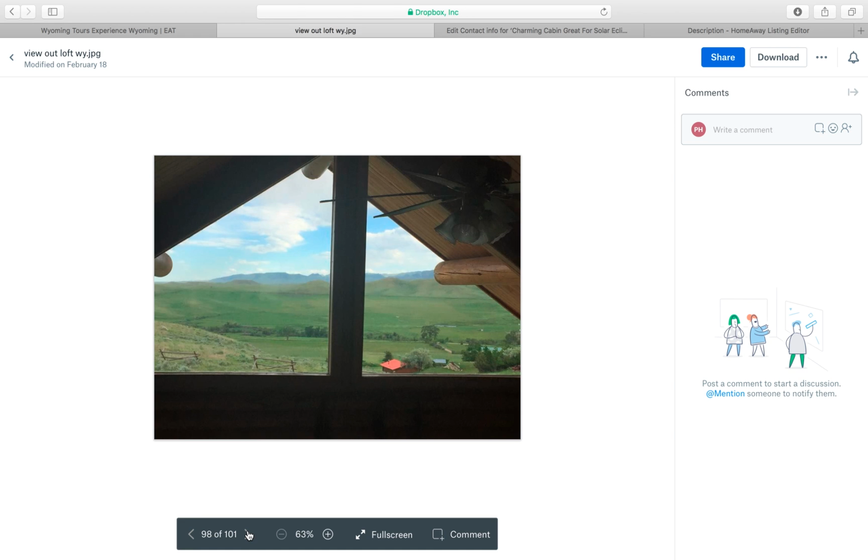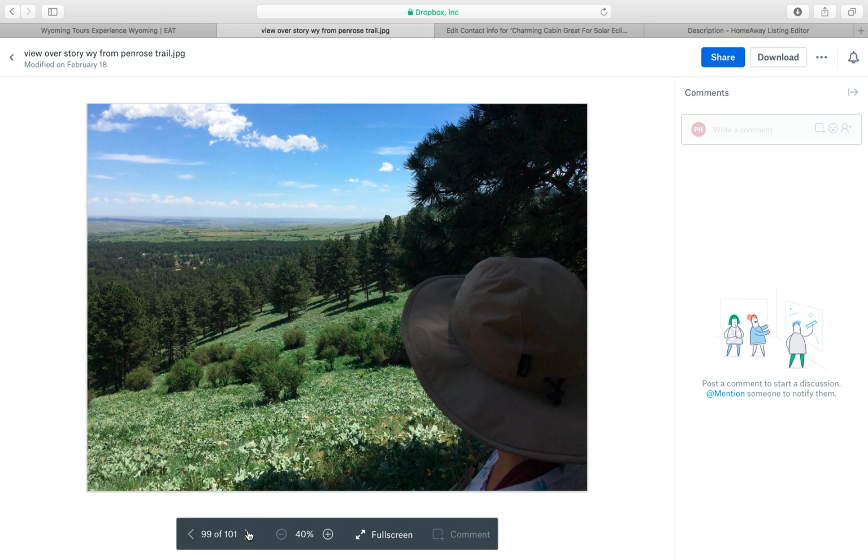A view out the loft windows looking south. Isn't that gorgeous? You can see the cattle grazing. You can watch the cowboys on horseback moving the horses around. And because of the way acoustics work, and the way sound travels, if you're standing out in our front yard, you can hear them just like they're there. Not like it's loud, but there's clarity to it. So you can hear them talking to their horses and cows.